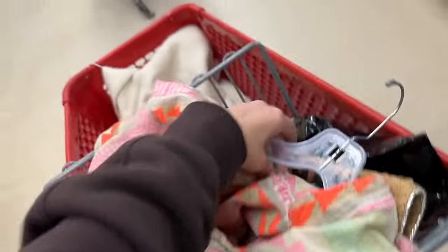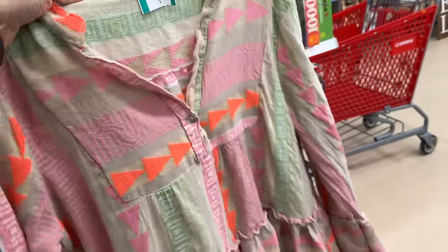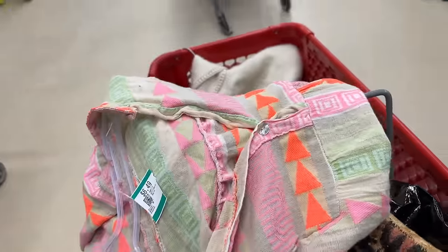I absolutely loved this dress. I love the pattern of it. Great for summer and spring coming up. It's like that baby doll style. So cute. The price was right.